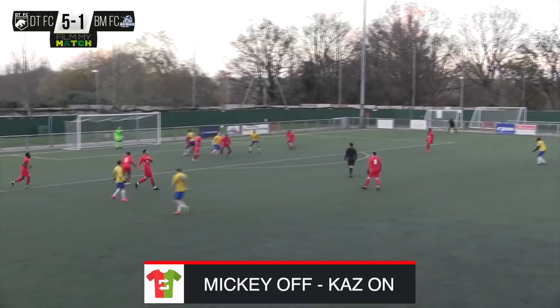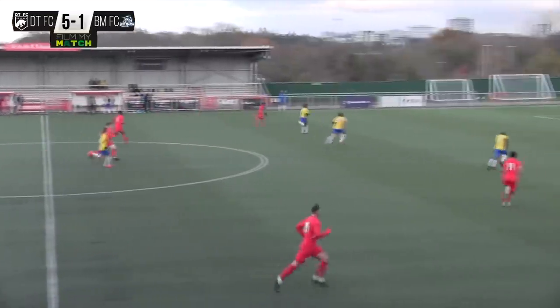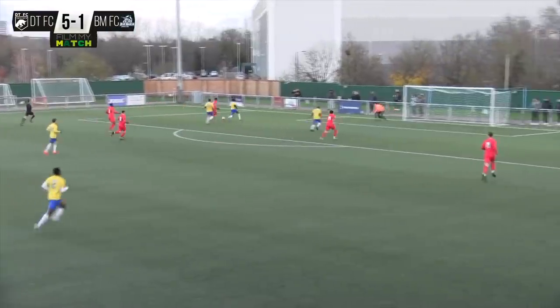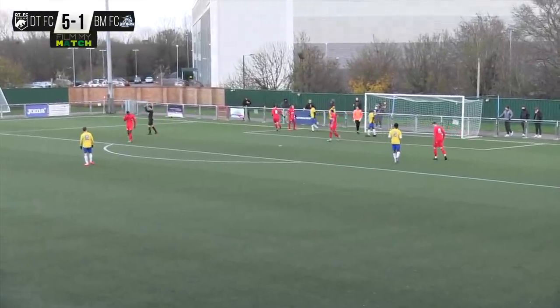Lee Marlin coming forward here. Mickey off, by the way. Kaz on the pitch. Counter-attack opportunity here. Kieran on the ball. Got options left and right. That is a superb pass. Jermaine here, breaking into the box. Goes onto his left foot. He shoots. It's a good save by the Blue Marlin keeper. That's going to be a corner to DTFC.